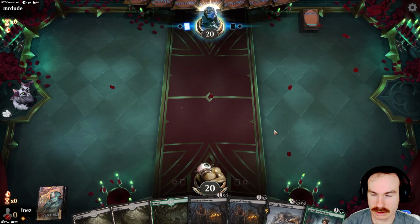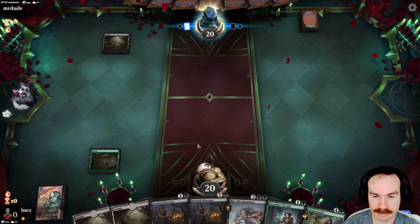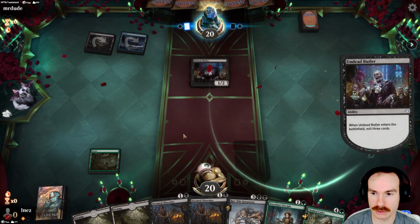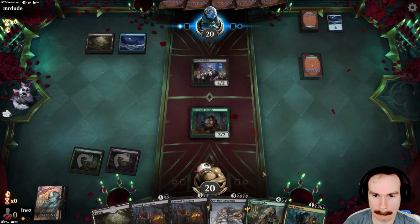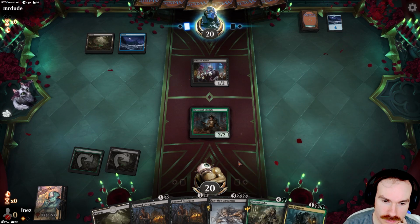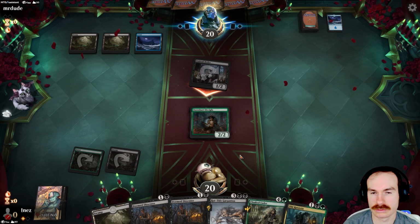It's a good hand. We get to go Disciple into the Dissenter. Get a nice little beat fest going. Undead Butler's a good one. Ah, Old Rutstein's a great one. And it's a human. We'll take it.